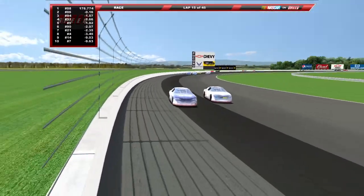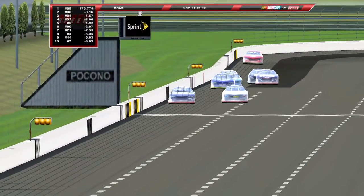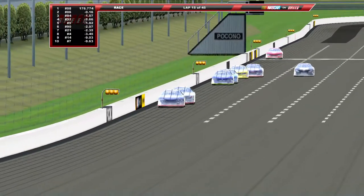Side by side for the lead, though. Tim Mitchell has managed to catch Jason Hedlesky. Looks like Hedlesky might have bobbled at some point. But now they're side by side. He's not able to complete the pass.